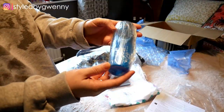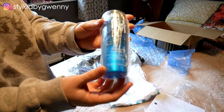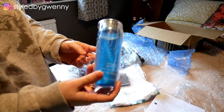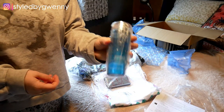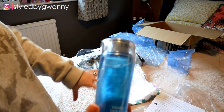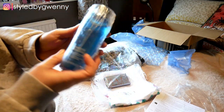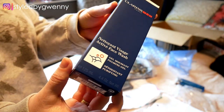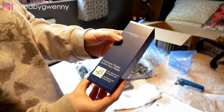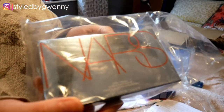This is the Lancome Tonic Douceur. I think that's how you pronounce it. I don't think I'm going to keep this one. I think I need to send this back. That's why I wanted to do this unboxing bit first, because I still need to go and send my eBay sale. I've got a face wash for the hubster. He really, really likes this one. This is the Clarins Men Active Face Wash. This is what I think you'd be expecting to see.